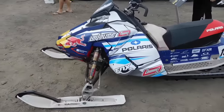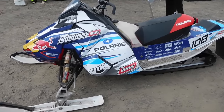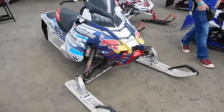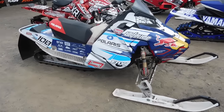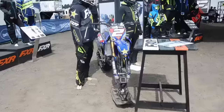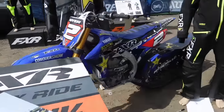My dream sled right here. That's the one. That's the one I need in my life. Very exciting right there. This is brand new though. Levi LaValle. These things are definitely becoming more and more prevalent as well. They're very cool.